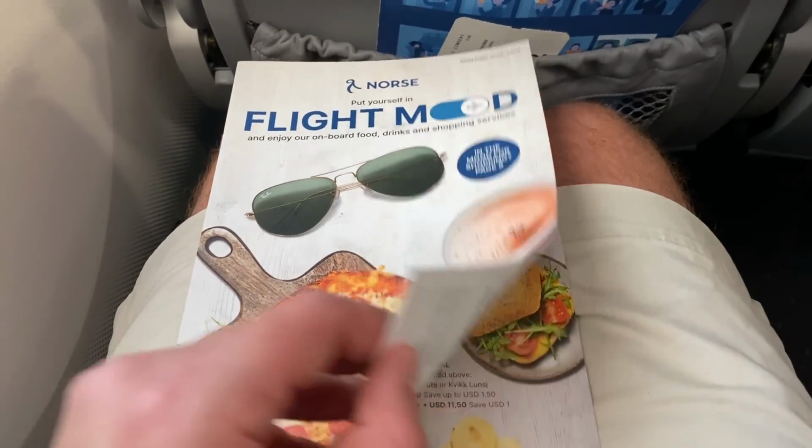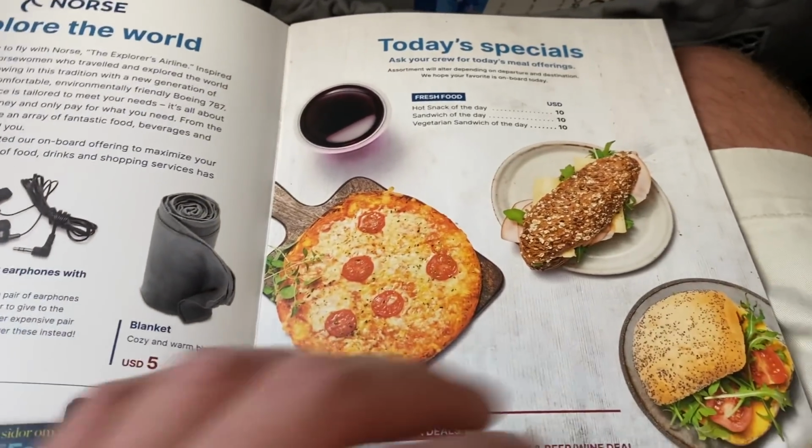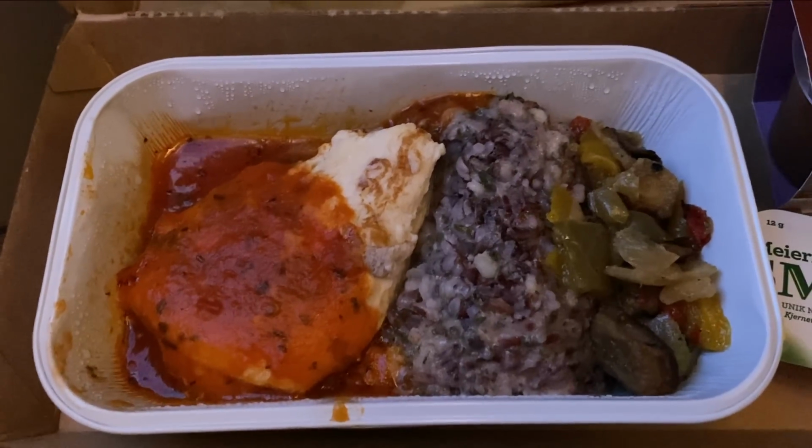Norse offers an extensive selection of buy-on-board food and drinks, and they began the meal service by taking everyone's order who wished to buy something off the in-flight menu first. This meant that I had to wait a while for my food since I pre-ordered a meal during booking, and I finally got my dinner around midnight.